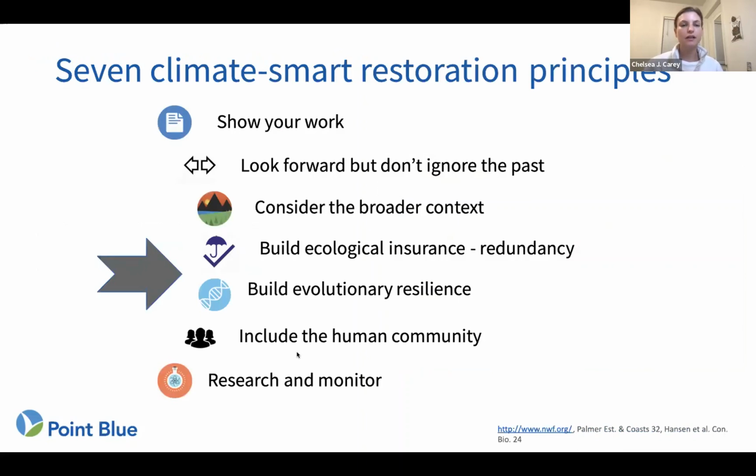We do that by keeping an eye on a number of different climate smart restoration principles. And they're listed right here. So, show your work.